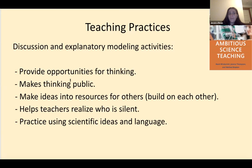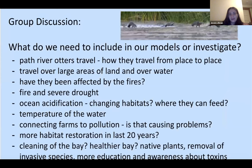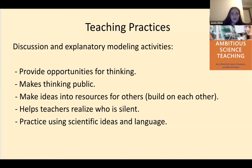showing what they know, making it public, right? Not just in your head or on a test that no one else sees. Because when you share ideas, they can also become resources for others, right? Even in the short discussion that we had where we made the list of what was in your model, what would you want there, you were building off of each other's thoughts and ideas. And it also helps you as the educator realize who's silent, who's participating and who is not, and why that might be. And it really provides that opportunity to use scientific ideas and language, not just learn about them, but use them.